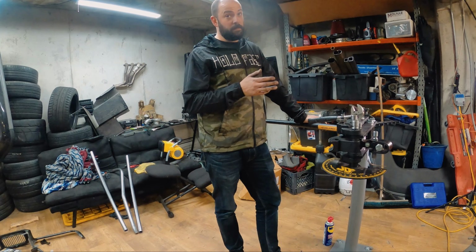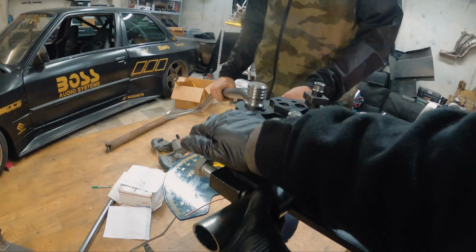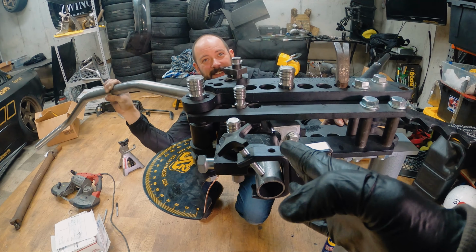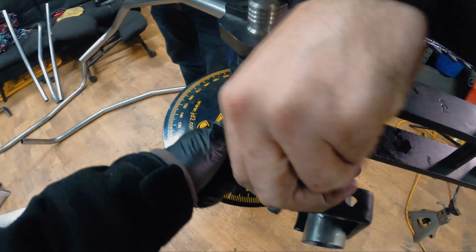Symmetrical out of all of them, but it's wrong. On top bar, but okay, moment of truth.